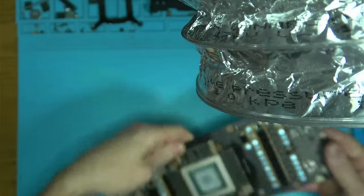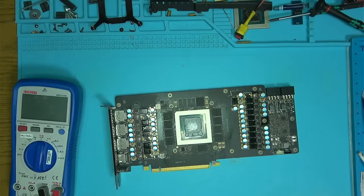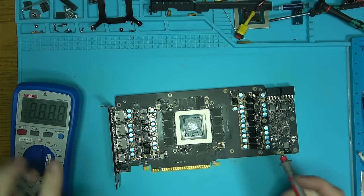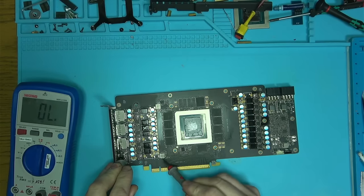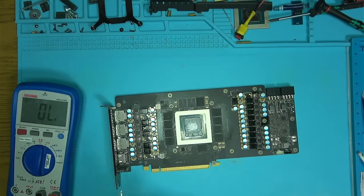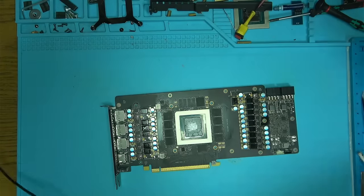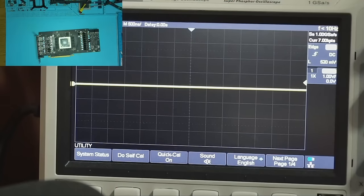All right, there's our GPU. Turn off the blower. Turn on the sucker. Resistance check. Good there. Good there. Good there. Good there. Good there. Okay. So, then I want to look at every phase.